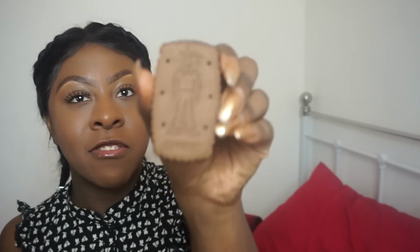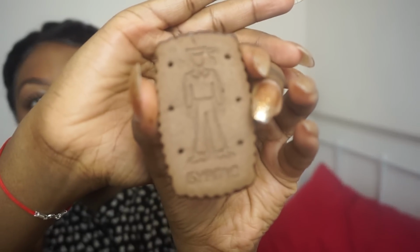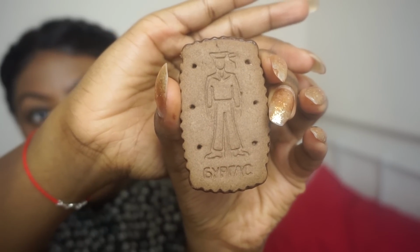It's got a little sailor on the front and it says Burgas. If you guys can see that, because I think the writing's going to be the wrong way around. It says Burgas on the front, which is a town in Bulgaria. Sunny Beach, if you know the tourist spot, that's Burgas. So maybe that's where these chocolate biscuits came from. He was right. They're good.